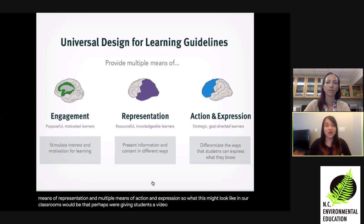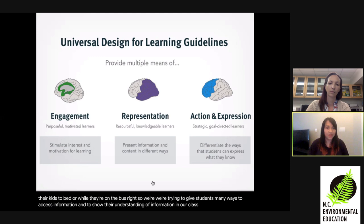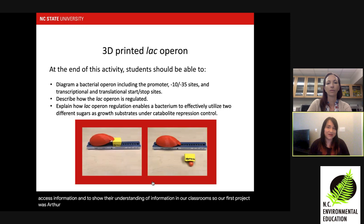We're also gonna give them a transcript so that they can read it maybe at night while they're putting their kids to bed or while they're on the bus during their morning commute, right? So we're trying to give students many ways to access information and to show their understanding of information in our classrooms. So our first project was our 3D printed Lac Operon molecular puzzle.